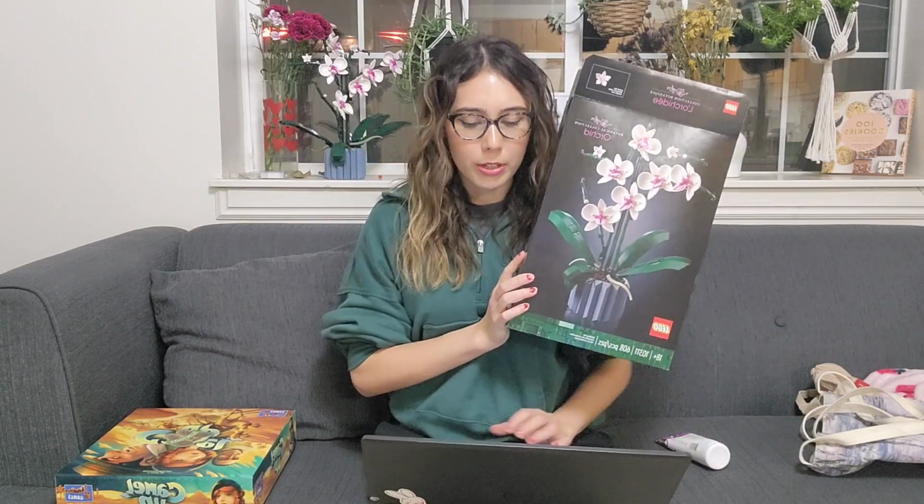The Lego colors themselves of the set also are pretty minimalistic and simple, which is nice because I know that when I bought it, I wanted to use it as decor, and so it's nice to have a more limited color palette so that I know it'll be able to fit into my apartment style a little better than something that had a lot more colors going on.